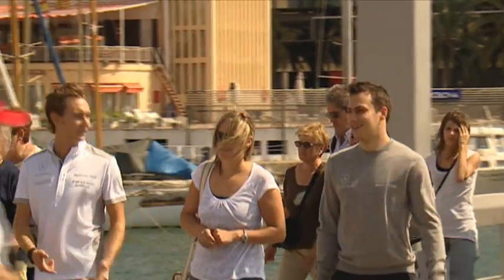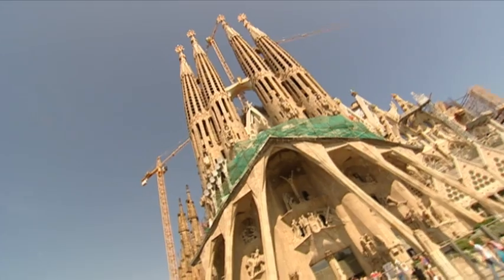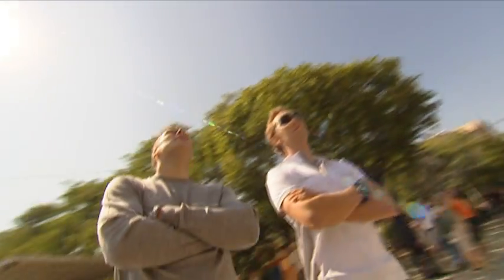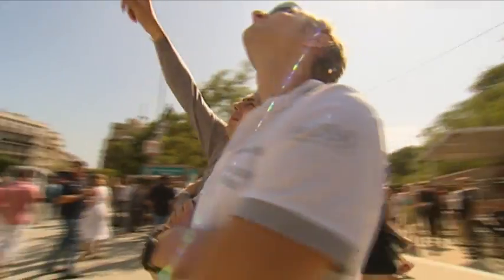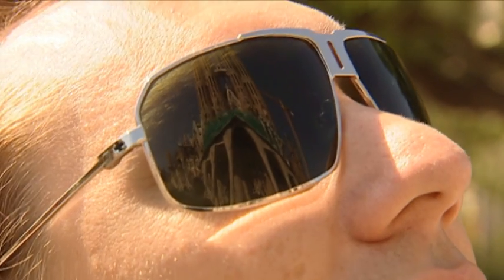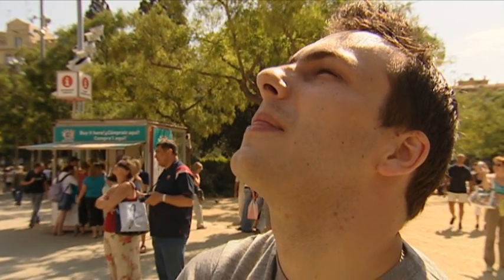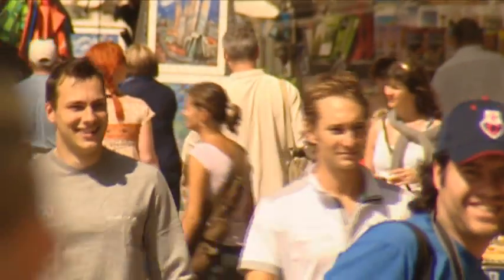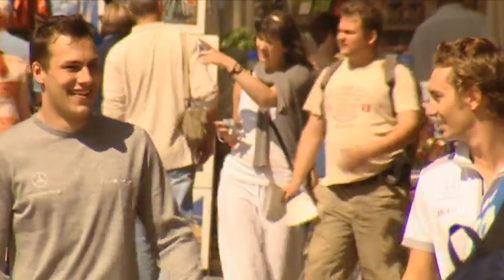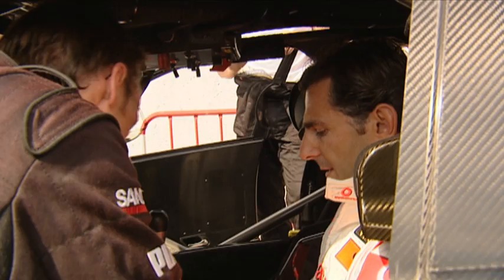There's Gary. For Matthias Lauda, the weekend in Barcelona was practically a homecoming. The Austrian-born driver has lived in Barcelona for a number of years. And there he takes a look at Gaudi's extraordinary cathedral. One day, maybe, they'll even finish it. More sightseeing for the drivers. There's Matthias Lauda.